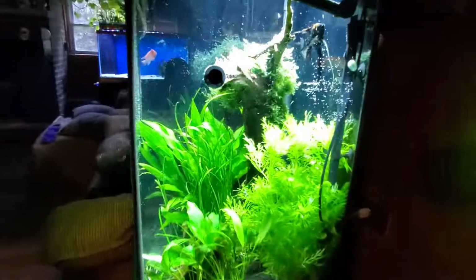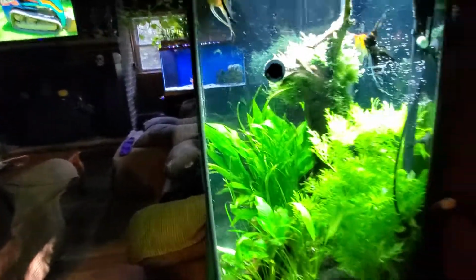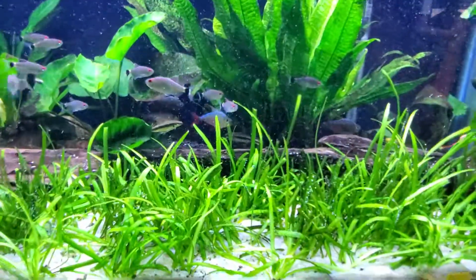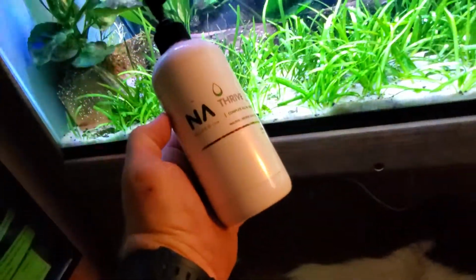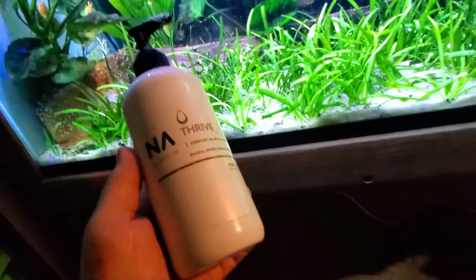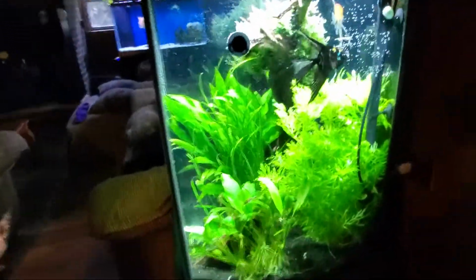So, thinking about CO2, it's not that hard. Does it work? Absolutely. CO2 is hands down the number one building block for plant growth. Carbon. That's what plants want. Copious amounts of carbon. The trick becomes balancing your CO2 with your lighting, with your fertilizer. I use Thrive. I've been using Thrive for years. That's all I use. 2 squirts in this tank once a day, good to go. 2 squirts in that tank once a day, good to go.